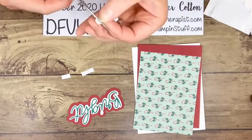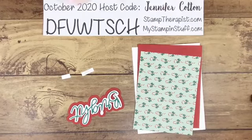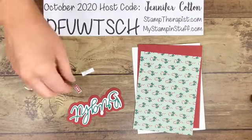Of course, with this stamp set, you can mix and match all the words and make all kinds of sayings. You can also mix them, like this whole set mixes really well with other stamps, just like that one card I showed you guys already.